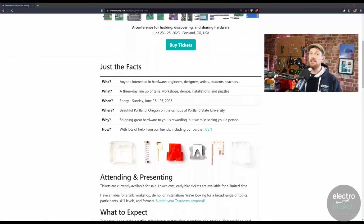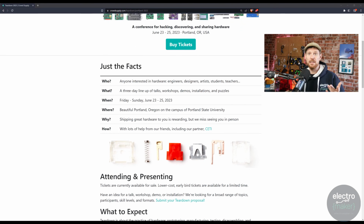Now, there is a very handy just-the-facts summary. Who should come to this event? Anyone interested in hardware: engineers, designers, artists, students, teachers. What is it? A 3-day lineup of talks, workshops, demos, installations, and puzzles. When? Friday to Sunday, June 23rd to the 25th, 2023. Where? In beautiful Portland, Oregon, on the campus of Portland State University. Why? Well, shipping hardware to you is rewarding, but we miss seeing you in person. How? With lots of help from our friends, including their partner, SETI.